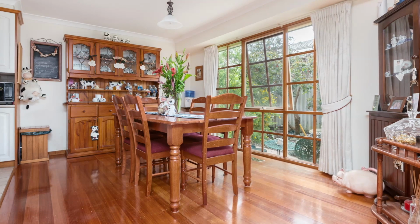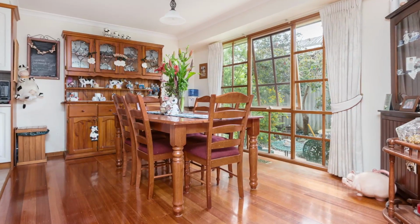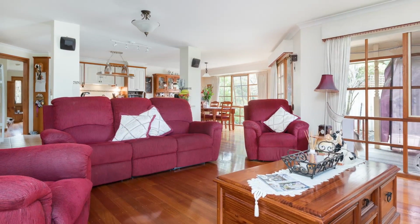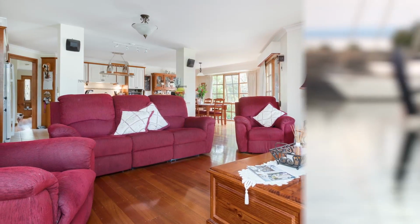All set on a generous 870 metres squared block and within walking distance to Balnarring Village and Primary School. Inspection will not disappoint.